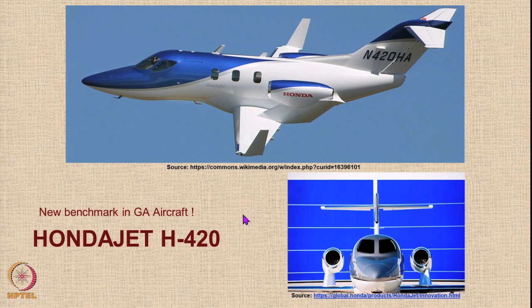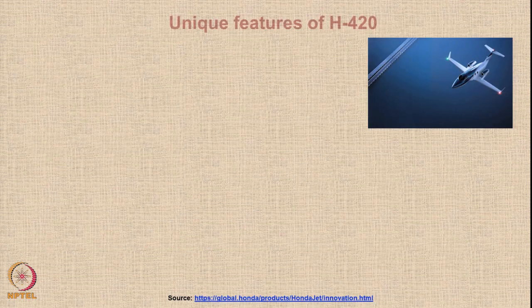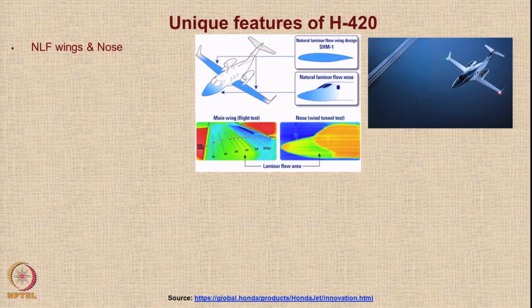The Honda Jet has become a new benchmark in general aviation aircraft, both because of its excellent looks, unique design and also its abilities and performance. Let us look at some unique features of HA-420. First of all, the aircraft has been very carefully designed to provide a natural laminar flow in its wings and also in the nose. As you can see in this particular figure, the nose portion has been very carefully designed to provide laminar flow to a large extent.